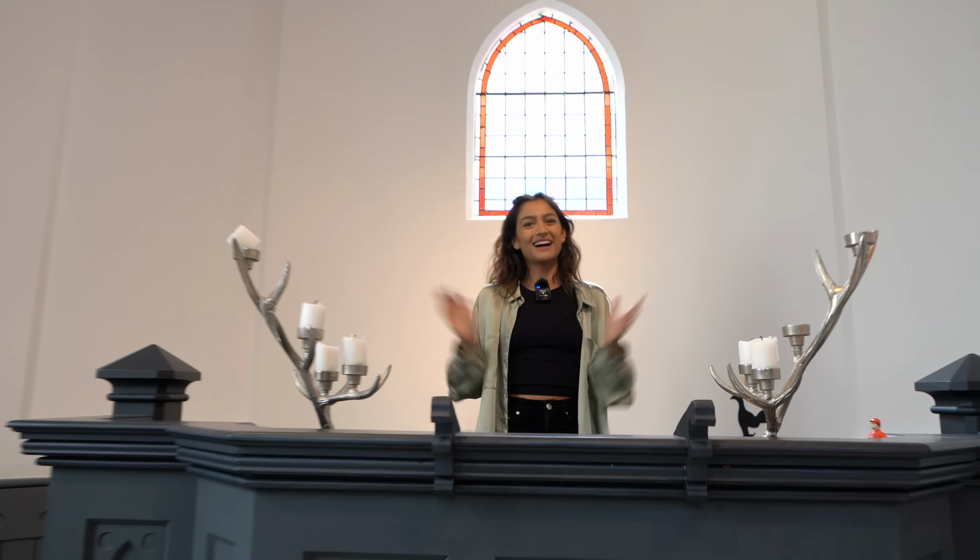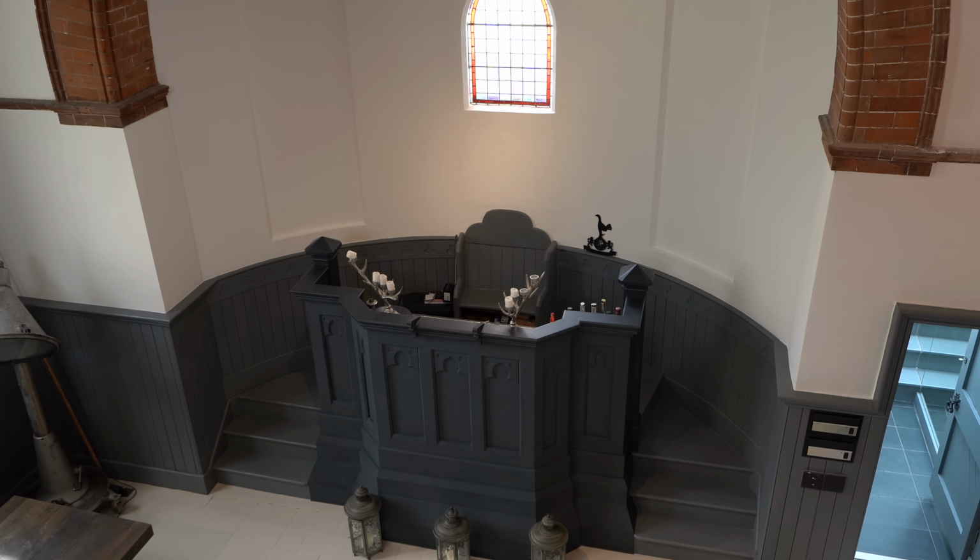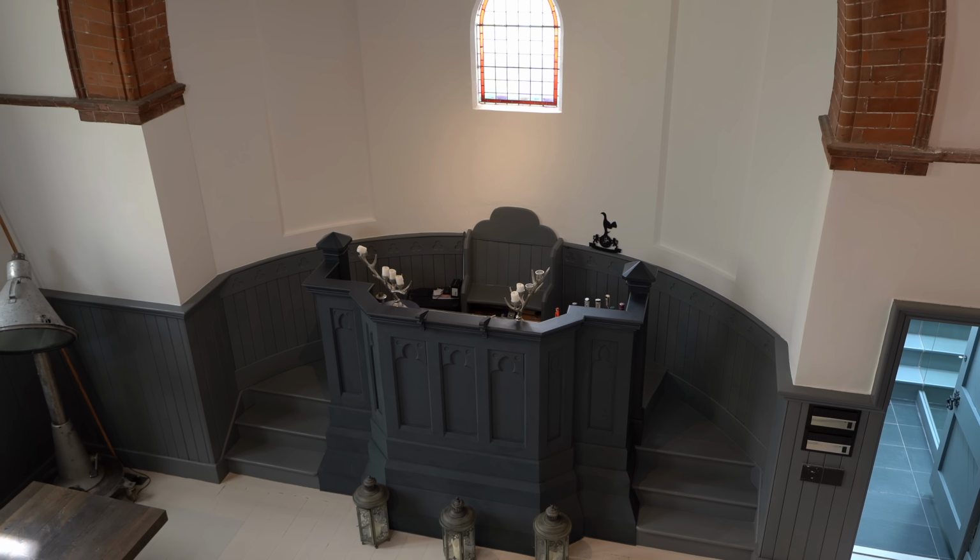So what's behind there? I was about to say, the coolest thing about this is it is a bar. So we've got all of these behind it. So it's a pretty special addition. We've got the stairs either side of it as well.